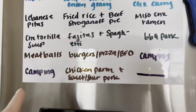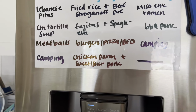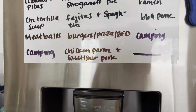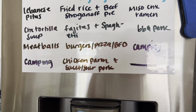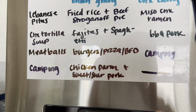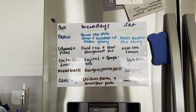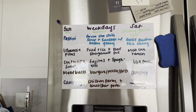And then we're going camping the last weekend of October, so I will plan that kind of separate. The food for that will come from a different budget, like a travel and fun budget. It won't be part of our grocery budget. And then the last week, we're doing chicken parmesan and sweet and sour pork. So again, you can find all of this in a Google Sheet down below. So that is gonna be our October meal plan and grocery hauls.